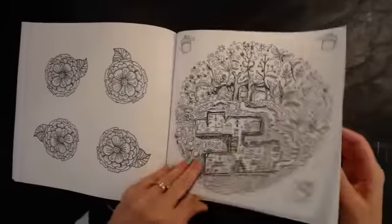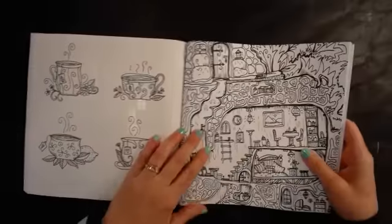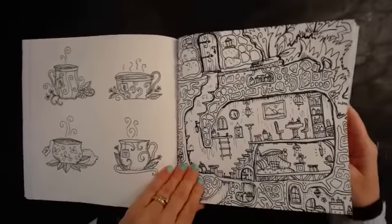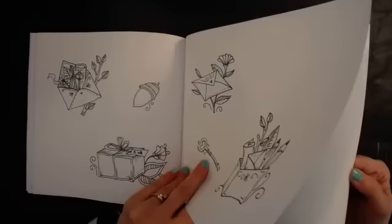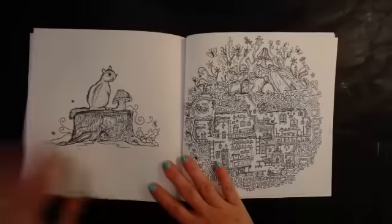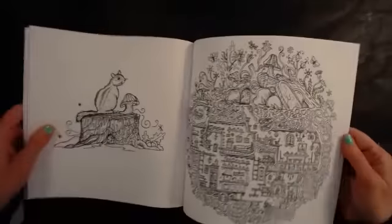I'm not sure. I can ask her what she found it. I'll see if there's an ISBN. Yeah, there's an ISBN and everything. I'll give that to you, Debbie. But isn't this so cute? I mean, they could just write little stories about each item, like what it means. There's a little squirrel or a little chipmunk.